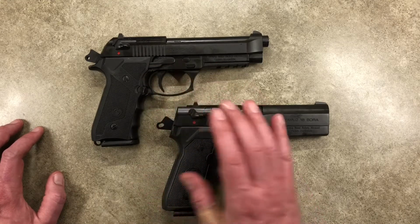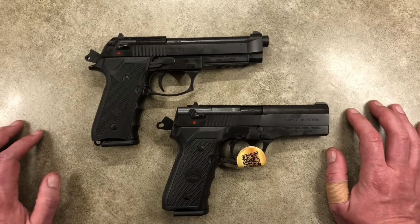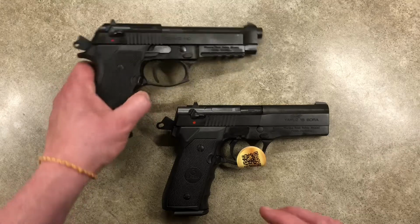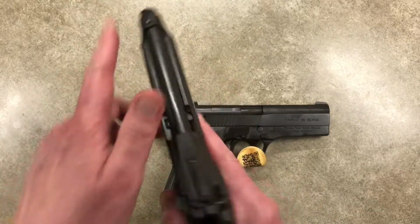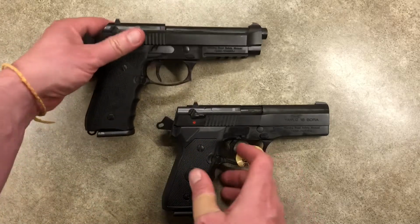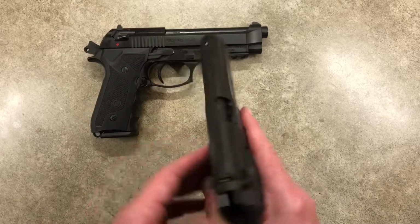I'll have to see how this grip length, which I know is a little bit shorter on this one, pans out for my hand. But overall, the one thing that I never really liked or appreciated was this whole exposed barrel on the Berettas. So for them to go and cover it up makes it interesting to me.